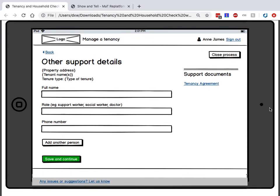We were also asked whether we could collect other support details. So it might be a support worker, a social worker, or a doctor's. Just collecting that information, particularly when you've got vulnerable residents, gives you that extra bit of detail about who else you could contact if you need to for those people.